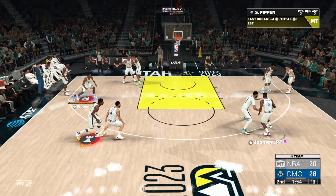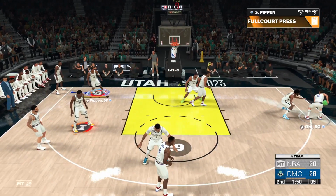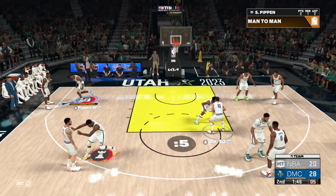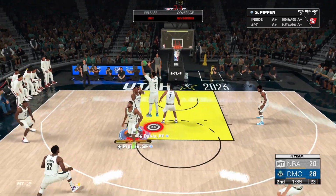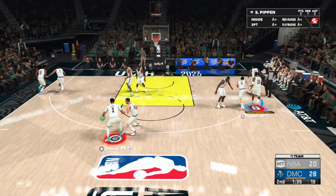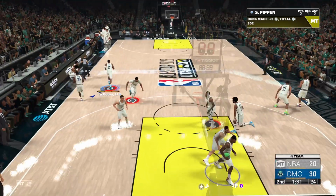Good defense, though. Johnson against Davis. No foul. Down to five on the shot clock. Back to Johnson. Pass to Williams. Great defense, guys. Ooh, nothing falling for them right now. And here's Johnson. Oh, and there we go. I said a 10-0 run, and we went on a 10-0 run.